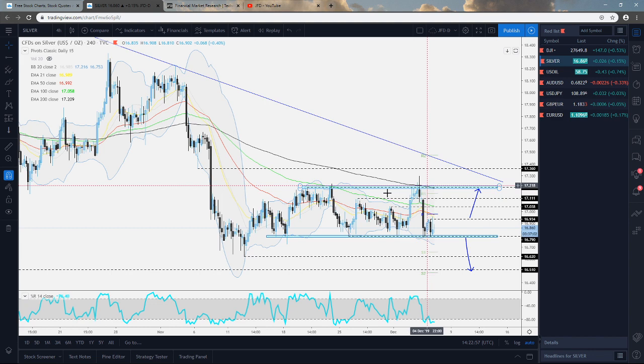It was pushing higher nicely, and initially we were targeting the 17.20 zone near this 200 EMA on the 4-hour chart. You can see that we did have a few overshoots, but never got a close of a 4-hour candle above this level. So for now, we're going to keep an eye on this barrier here.